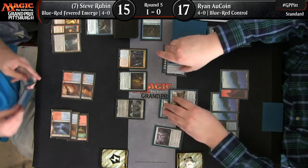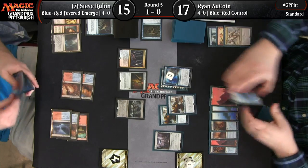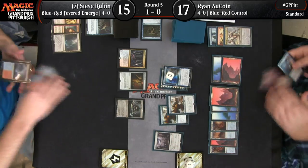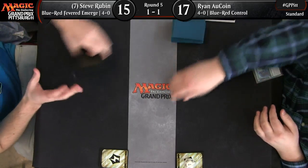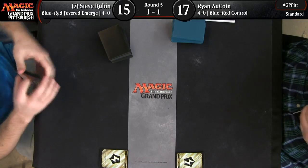But yeah, this is a pretty overwhelming position here for Ryan. He's got Harnessed Lightning. He's able to take out the Elder Deep Fiend with it. And that's enough for Steve Rubin. He says, let's go to game 3. Maybe rethink his sideboard a little once you see those Things in the Ice.